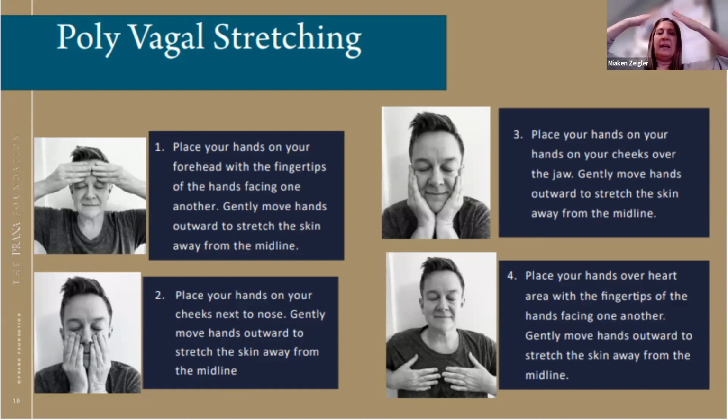Then we're going to place our hands on your cheeks, right next to your nose. And you're gently moving the hands outward so you're stretching away from the midline. So not down, but out. Think about stretching out to the sides, not quite towards the ears, but out, down, and outward away from the middle. Do about 5 swipes that way.